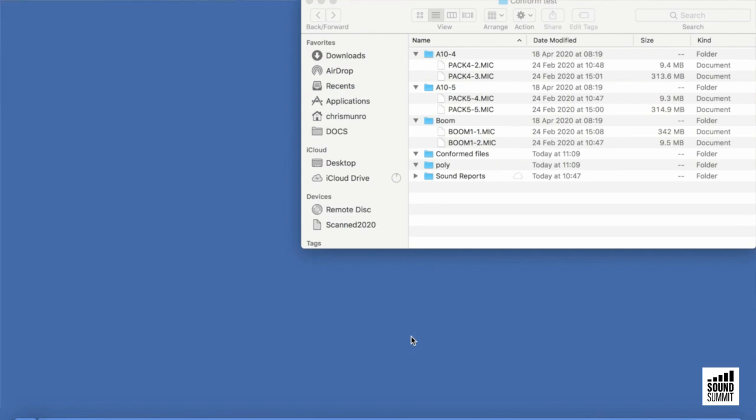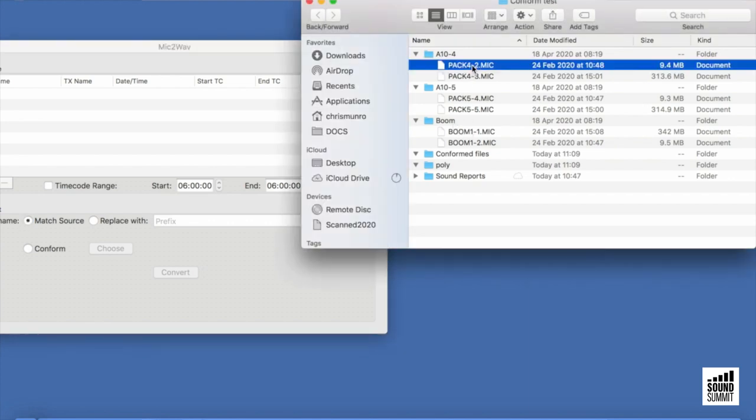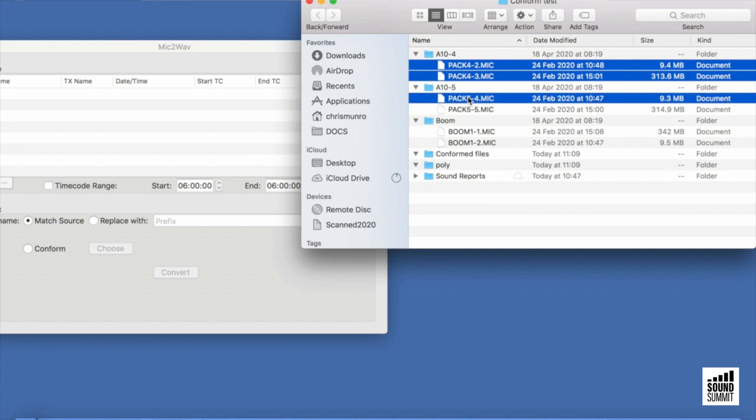Having copied all my A10 files onto my laptop, I'm now going to convert them and conform them. So I open up Mic to WAV. As you can see, I use three separate A10s, which is my number 4, my number 5, and my boom. I'm going to drag all of those files into Mic to WAV.